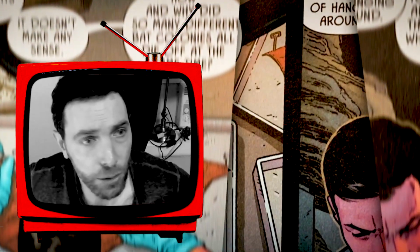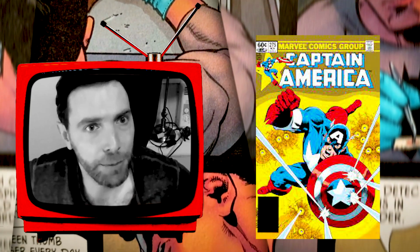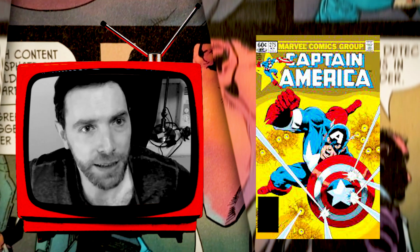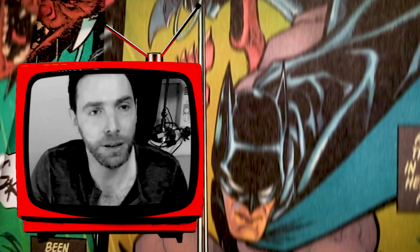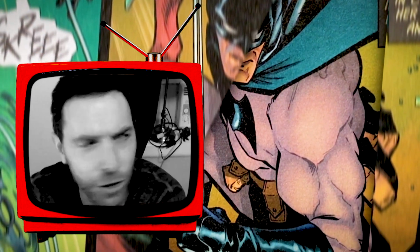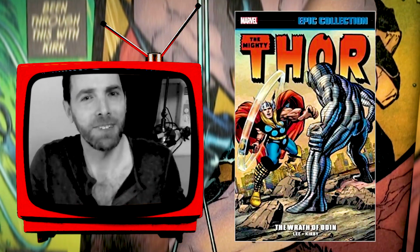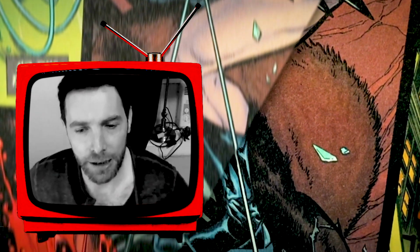I mean, the whole DeMatteis, Zeck Captain America era is in there, up to Kieron Dwyer's stuff, I think. Stuff like that they just never really reprinted. Martin Grunwald stuff, or you can get huge chunks of Thor in Epic Collection versions. There's so much good stuff.